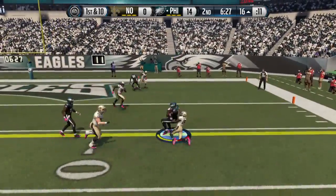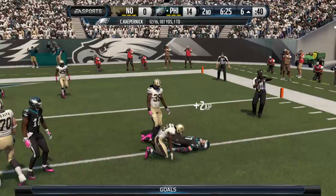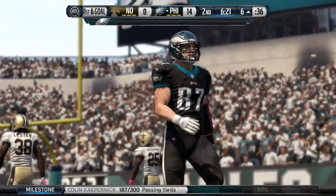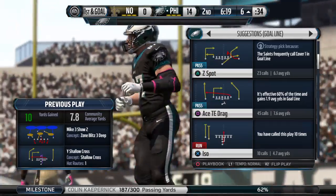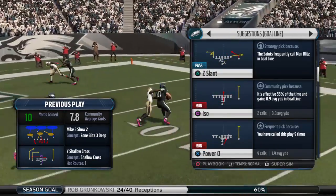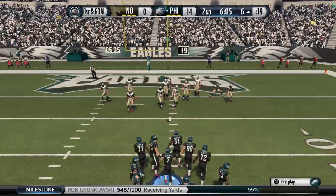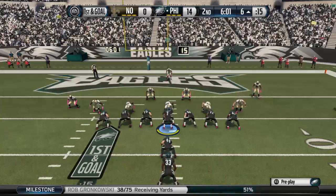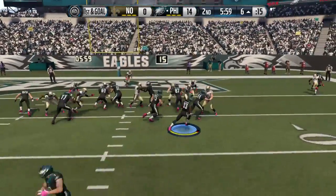It's Gronkowski. That's a gain of 10. Jim, the defense gives up the first down that time inside the red zone, but there's only so many things the offense can do. Let's see if they can hold it. The offense heads to the line for the 7th play of the drive. First and goal from the 6.